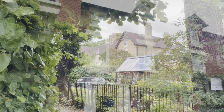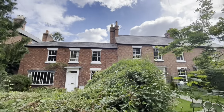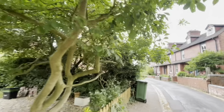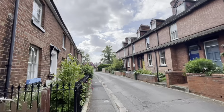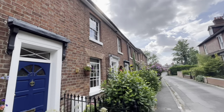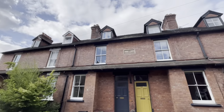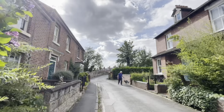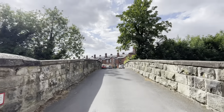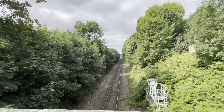Lovely Georgian houses. Very grand houses down this leafy lane, Havelock Road. All these lovely little cottages, workers' cottages, and slightly grander 1910 Nelson Place. Wonder if it was named after the famous admiral. Though it might well not have been named after the famous admiral, as he had no connection with Shrewsbury. Again, the Welsh line.